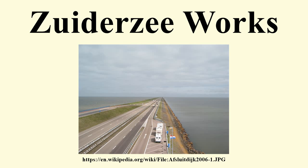From Emmeloord, 3 canals carry their water to 3 pumping stations, the Buma near Lemmer, the Smeenge at Ramspol, and finally the Vissering in Urk. The first 2 are electrically powered, while the latter one has diesel power. Like all pumping stations of the Zuiderzee Works, they are named for individuals who made significant contributions to the project.